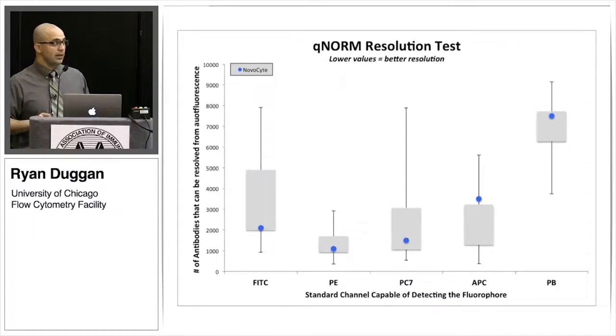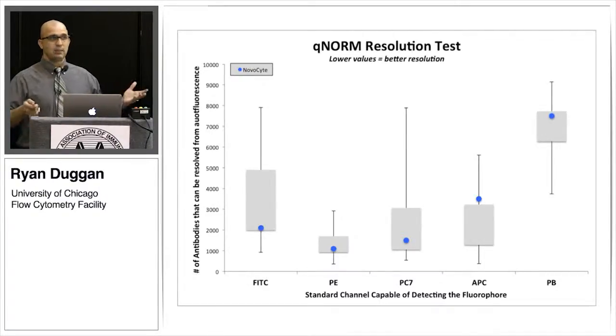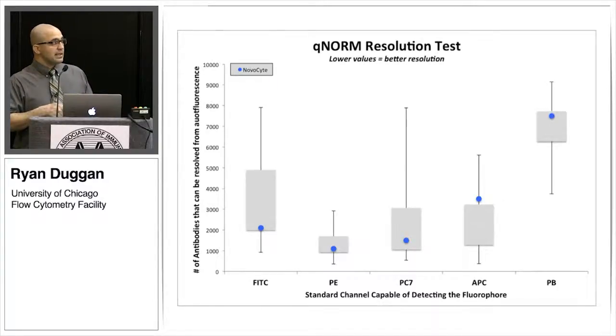So here's some data, and this is essentially 5 channels that I try to test on every instrument. Of course, I could do more channels since any antibody that I can conjugate to a different fluorophore would work. This represents all of the instruments I've tested in the FITC channel. You can see there's quite a big spread, some of them better than others. The gray box represents the middle 50% of that group. And the blue dots show you how the NovoCyte performs in those channels. So lower numbers is better, because that means our resolution threshold is lower.